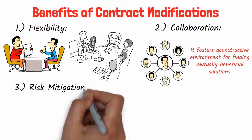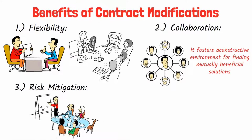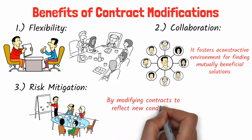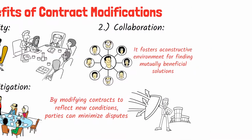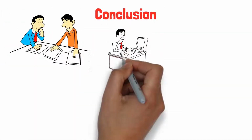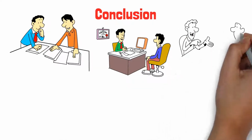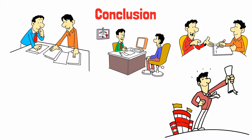3. Risk mitigation. Contract modifications enable parties to address potential risks proactively. By modifying contracts to reflect new conditions, parties can minimize disputes and protect their interests. Contract modifications are essential for maintaining the relevance and effectiveness of contracts in a dynamic business landscape. By making necessary changes, parties can ensure the continued success of their agreements.